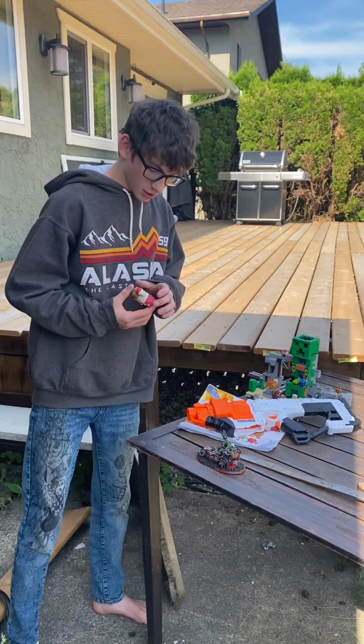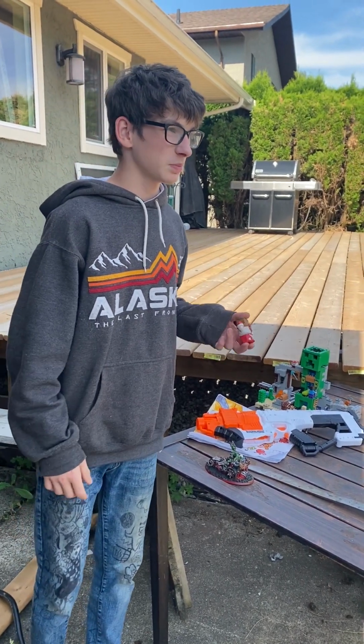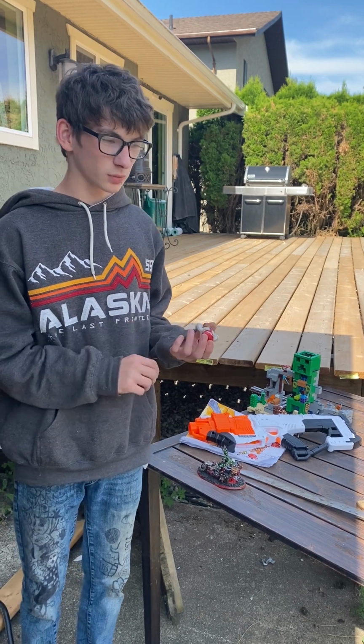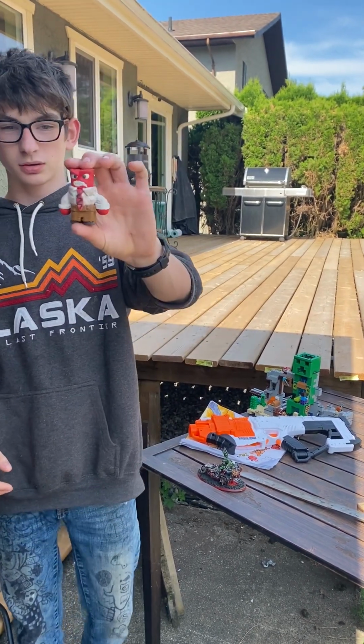So, I've been thinking a lot about what I want to do in the future, and a lot of things have come to me, but the main thing that stuck was definitely being a mechanic, because I really like to work with my hands. And so the first artifact that I have here is this little clay figurine that I have made.